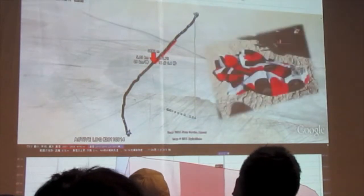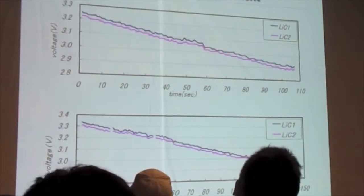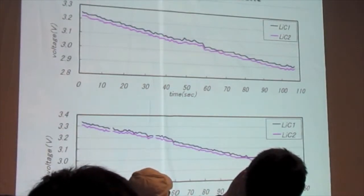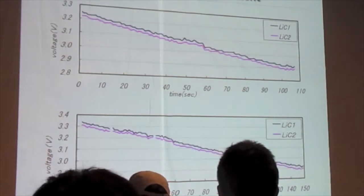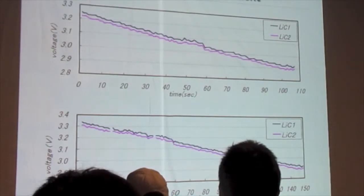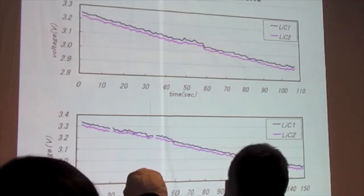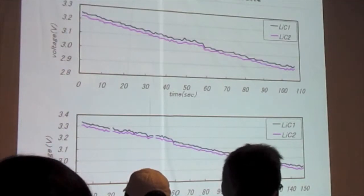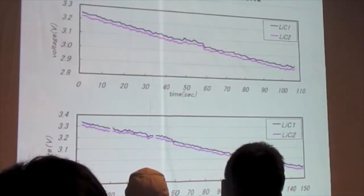Next, about the electrical power system missions. In the electrical power system mission, we tried to measure the lithium ion capacitor voltage in discharge experiments. These figures show the first and second flight data. We could realize the lithium ion capacitor experiment, which is the same as the mission in outer space.